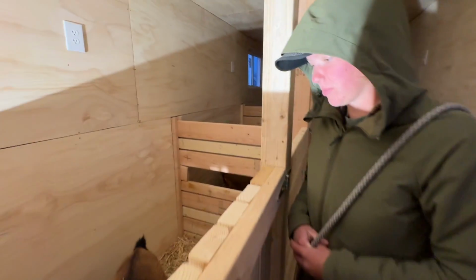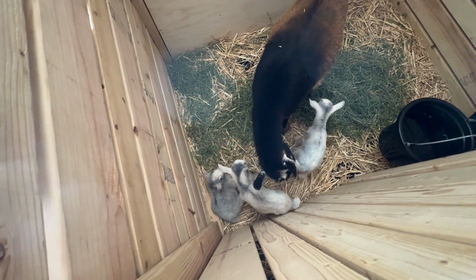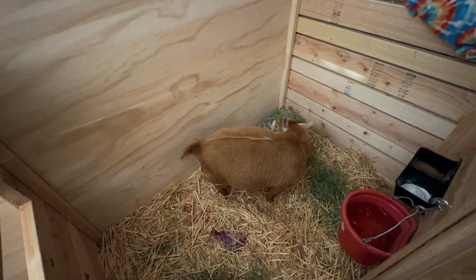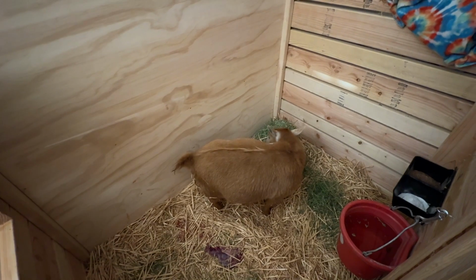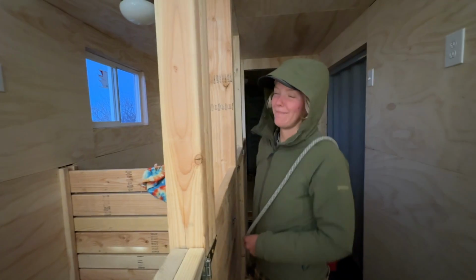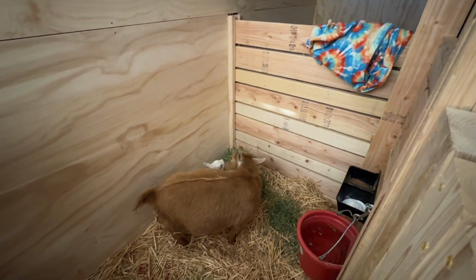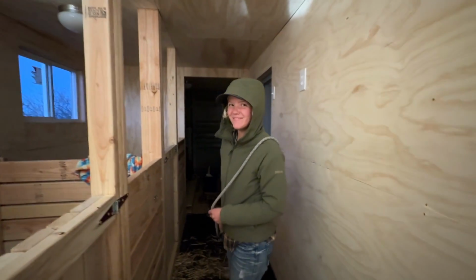Moved Friday in here with her babies. They are all silver and so cute. Only one girl though. And then here, Maybee and her baby. We had to name it something that rhymes, right? Maybee, baby. Another silver, but a buckling. Boo. It's okay. They're all so cute and healthy. Everybody's doing great. We were so close to getting the barn done, but maybe tomorrow.